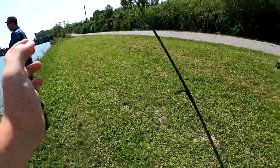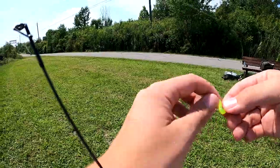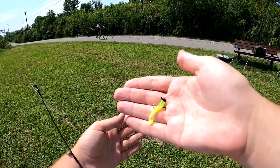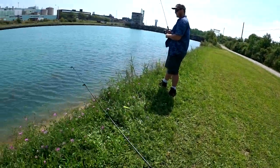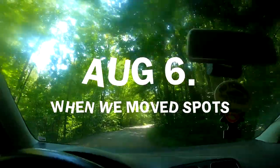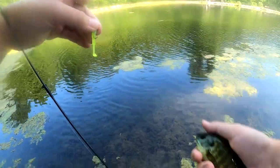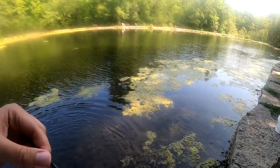Nice. Finally got a fish on, well, actually finally just started using these. I'm just jigging up and down. Chartreuse donkey tail with the black jig head. Hey, hey, hey. Yo, bluegill on the mule jig with Donkey Tail Jr.